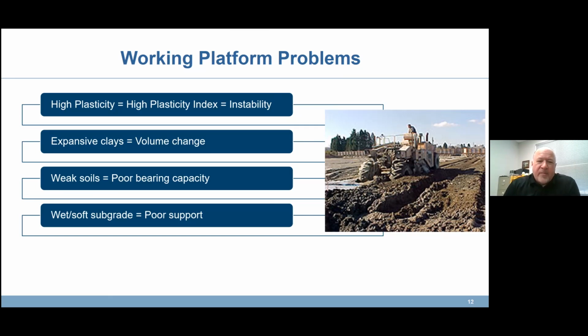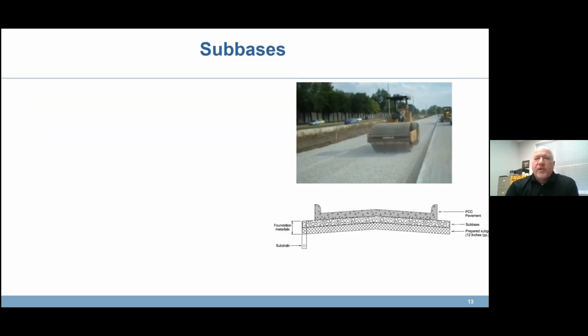A lot of times back in the old days, we could disc subgrades and let them dry out and be on our way, and our only cost was time. Nowadays, time has value, so we've got to keep moving. And so we'll talk about different treatments of how to improve these subgrades to get better performance. There's a lot more soils information that you can go into, but we'll segue into subbases now.